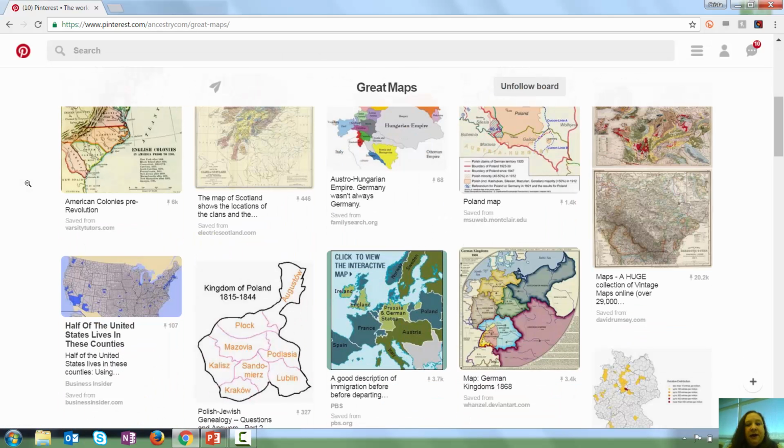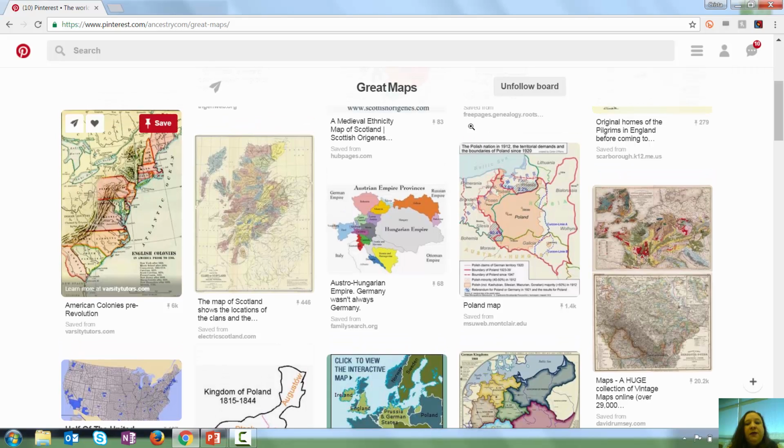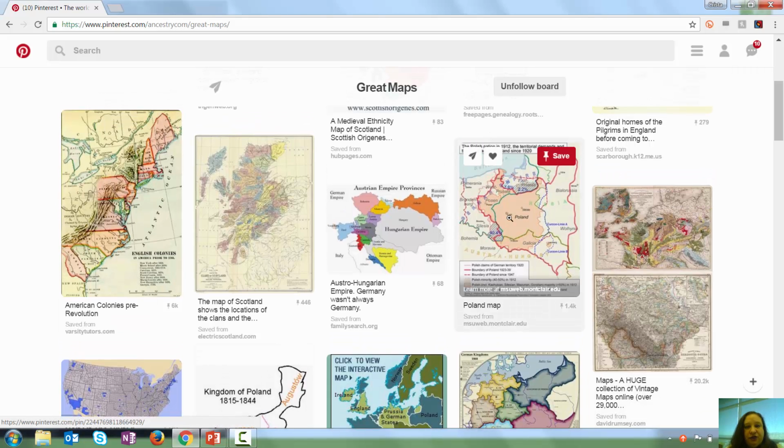Another one of my favorite maps here has to do with how the borders of Poland have changed over time. Now, my family is from Pomerania, which was part of Prussia, and then it was part of Germany, and then it was part of Poland. And so understanding some of those boundary changes helps me know where to look for records, helps me understand politically a little bit about why my family chose to leave that particular region.